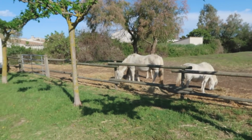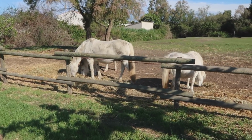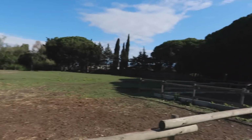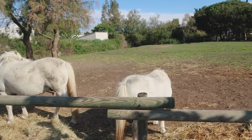So the place we're in is called Camargue, and it's where the famous salt plains are. So there's a lot of salt that comes from this region. Another thing they're famous for is right behind me, and I can't wait to show you because they are gorgeous. This region is famous for its white horses. Oh, they are beautiful. And these are in the hotel we're staying at. So the hotel is just there, and these are the stables.